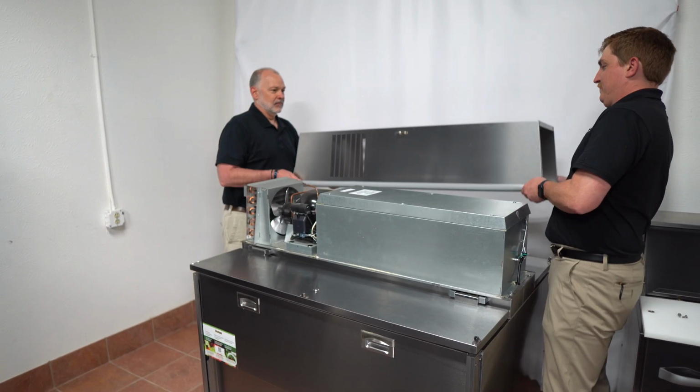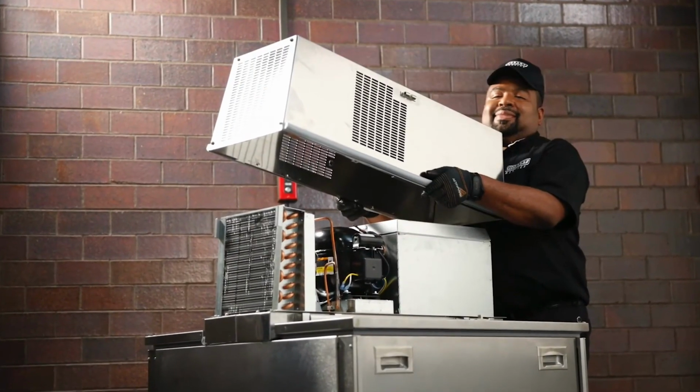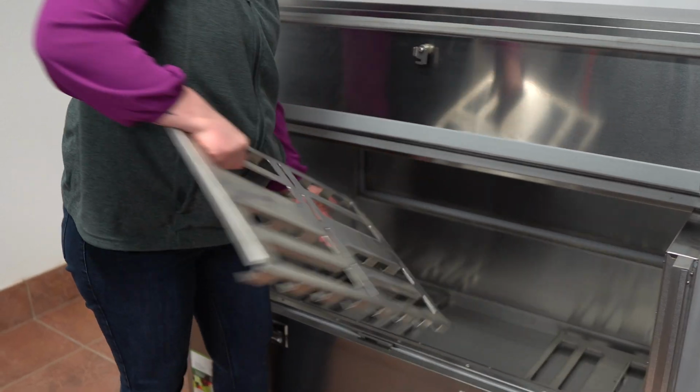Our top-mounted removable refrigeration system allows for easier, more ergonomically friendly access when maintenance is needed, resulting in shorter downtime. Units have a reinforced cabinet exterior bottom with heavy-duty dunnage racks that support those heavy milk crates.